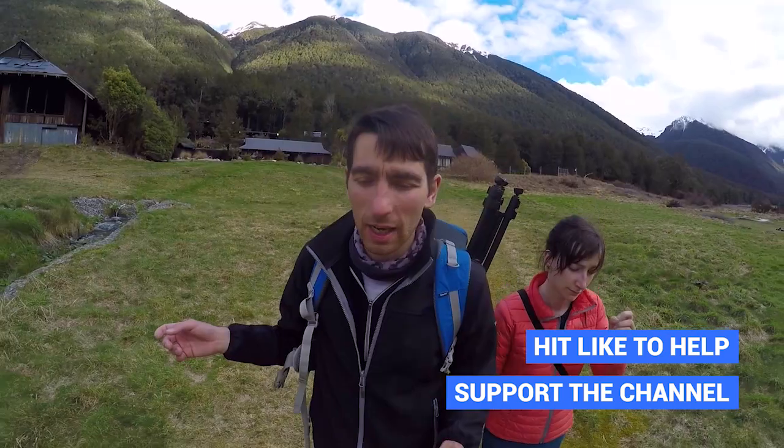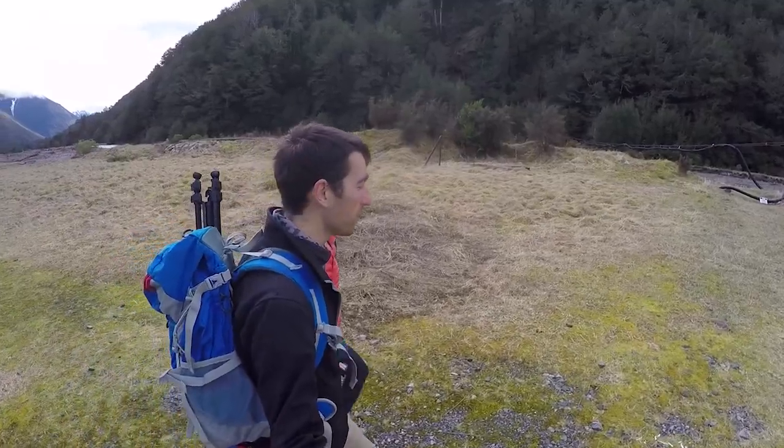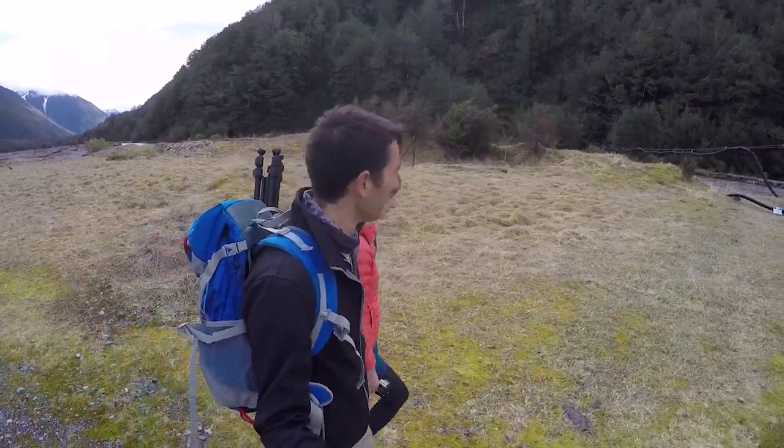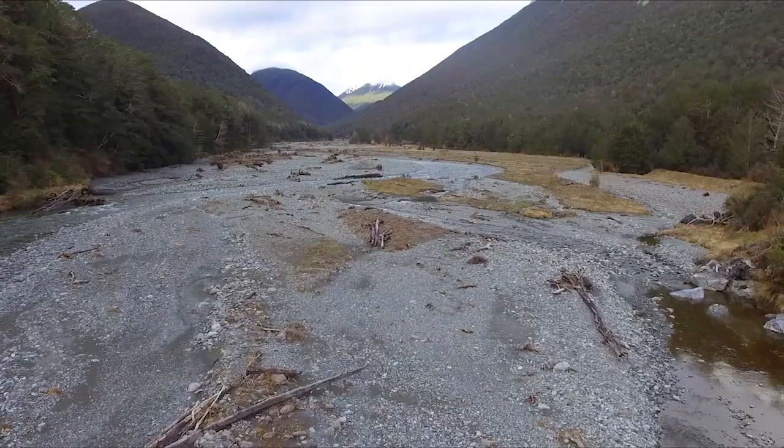So we start getting changed now because we want to explore more of this beautiful environment that we've been looking at for so long. The receptionist at the hot springs recommended that we go on a walk along the riverbed of the Lewis Pass while the water level is super low.